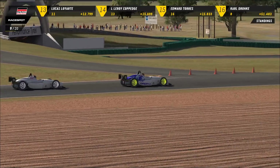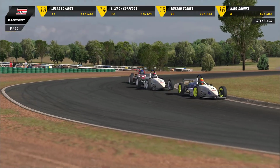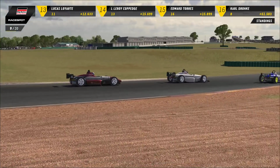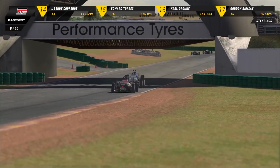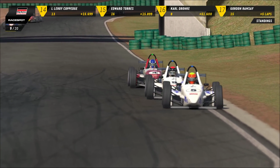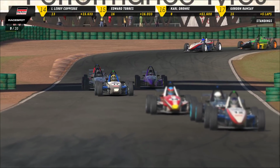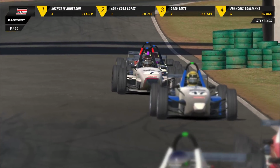They're side by side in that 4th, 5th, 6th battle, and I think they're going to stay pretty much in the order they run: Bolian, Tipton, and Precario there in 4th, 5th, and 6th. But this race thus far has been a race of, let's say, trios and quartets. You have the top 3 trio of Anderson, Lopez, and Seitz. Then you get a few seconds back, another trio: Bolian, Precario, and Tipton.